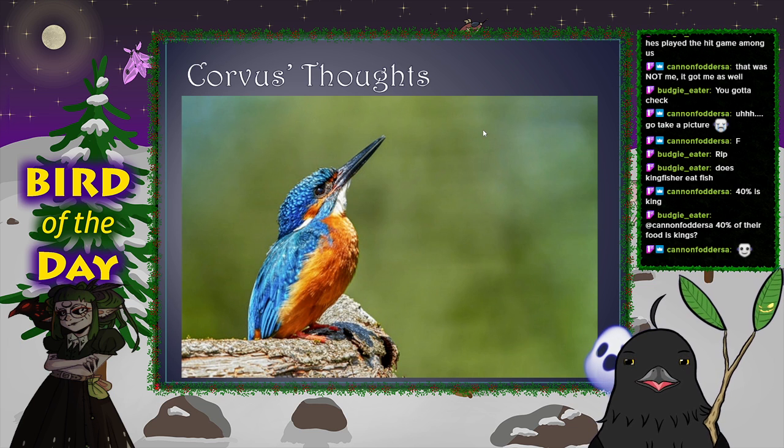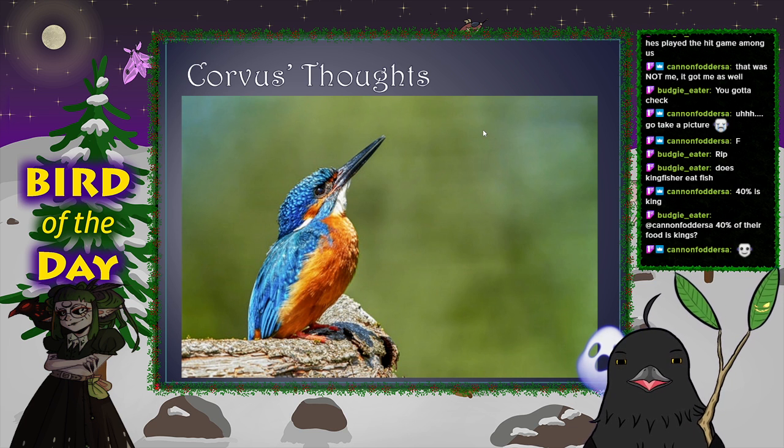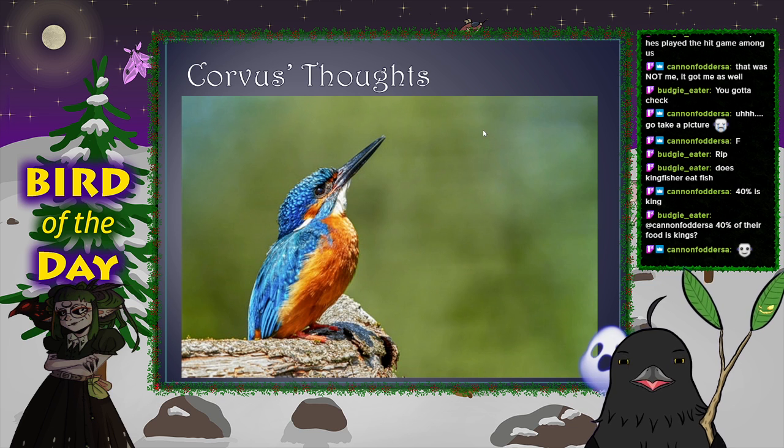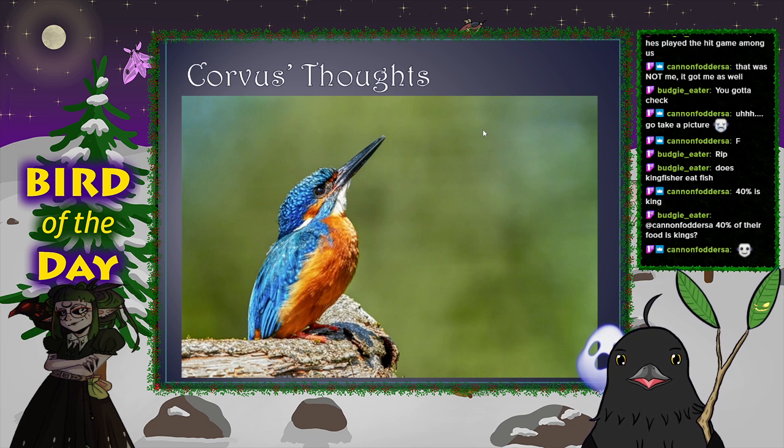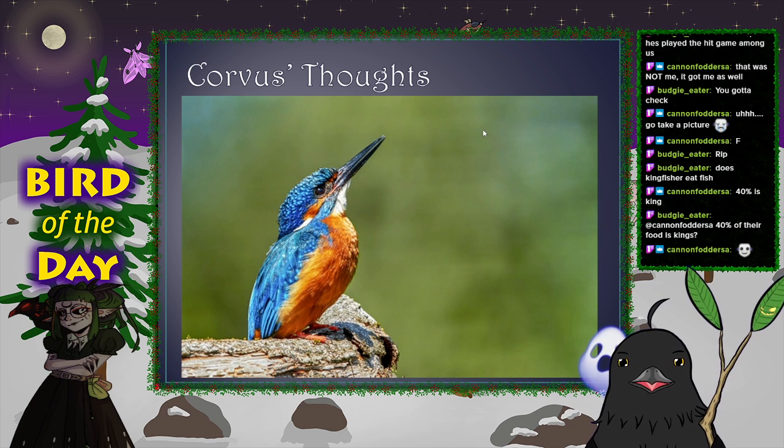Yeah, even the littlest birds, well, okay, hummingbirds don't go after insects, but a lot of the littlest passerines do. But yeah, kingfisher, we give this bird some top marks. It's a great mark, and I'm surprised it took me as long to do this one as it did.